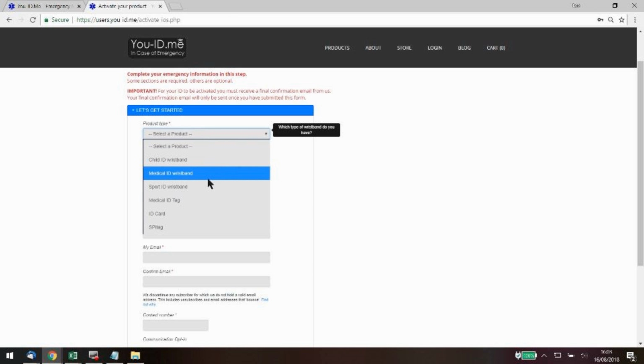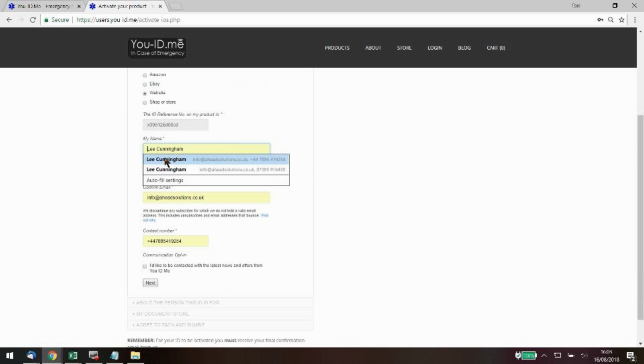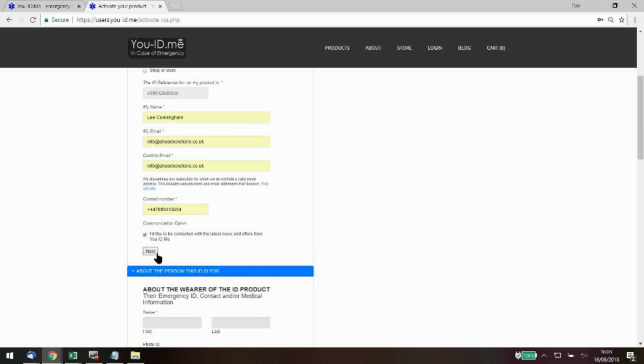It's really simple though. Select your product, select where you bought it from, select your name, and then click if you want to be contacted with promotional offers. Really good to click that, because we don't bombard people with offers, but we do send them out from time to time, and when we do, they are really worth having. So click on that, click next.